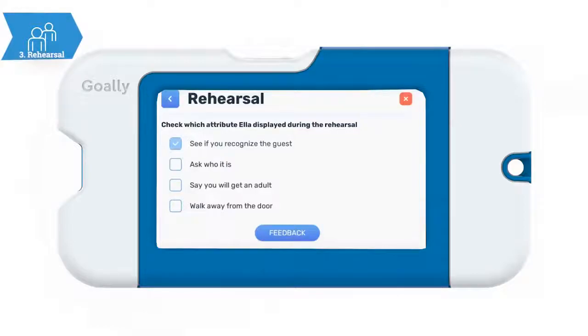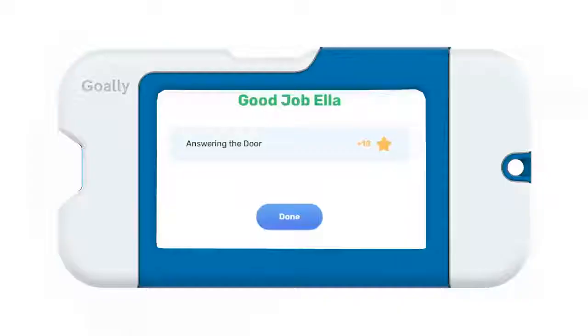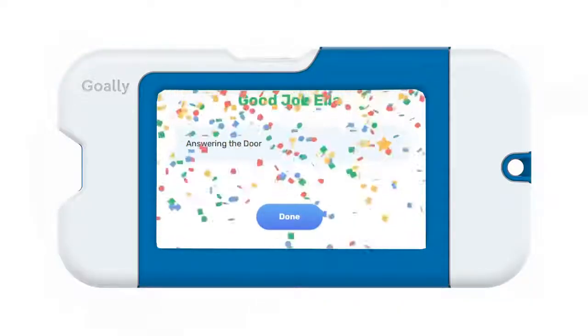Kaelyn checks which attributes Ella did correctly on Goalie. We prompt her to explain and model all of the missed attributes. Ella and Kaelyn rehearse until Ella gets all of the attributes correct. Now she gets a high five and Goalie gives her points for her token board.